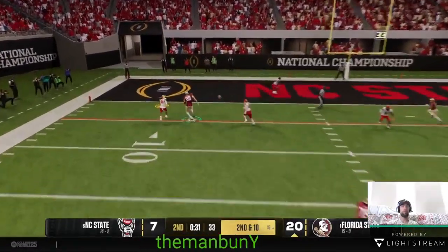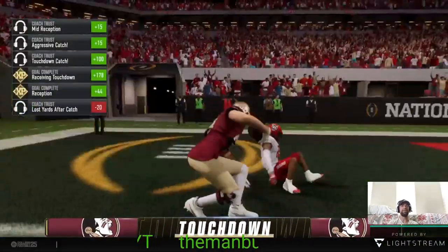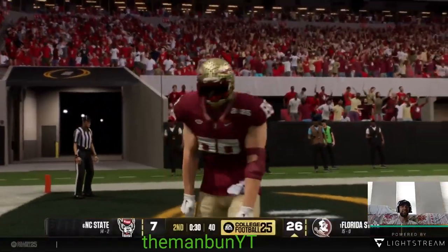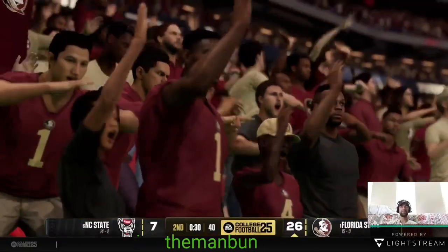Looking to pass. It's Uyangalale. He's got it near the end zone. And he scores. Yeah. Touchdown, Florida State. Well, this is how you start to get rolling. That's two touchdowns so far, and the more he gets fed, the more often he's going to cash in.